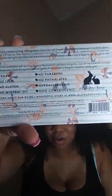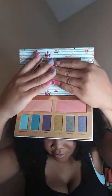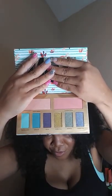Okay. All right. It wasn't that hard to open because y'all know I will tear up a box. Okay. And it looks the same, and it has the same things written on the back as well. I hope y'all can see that. And, ooh. Yeah, this is a play one. As you see, it has a nice mirror up here. And those are the colors. Beautiful colors. Things I wouldn't have bought myself looking at it, but beautiful colors.